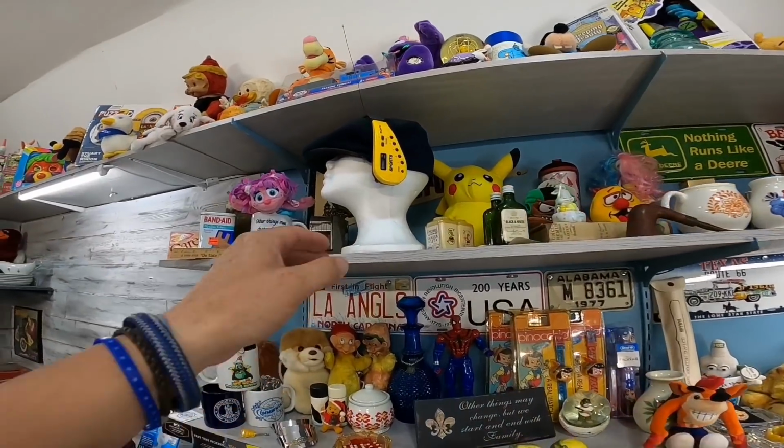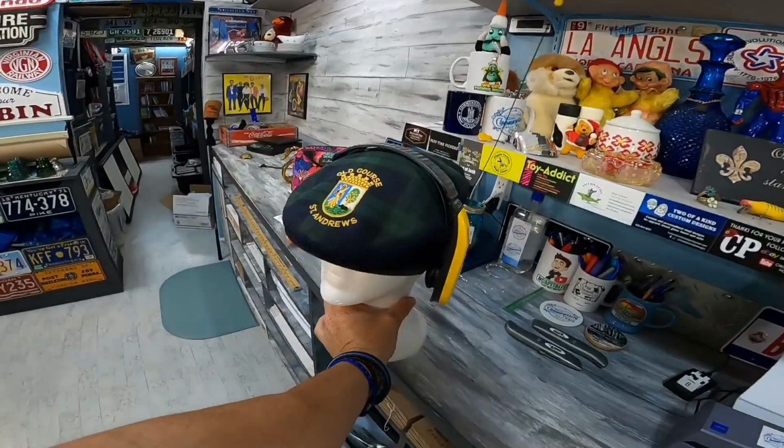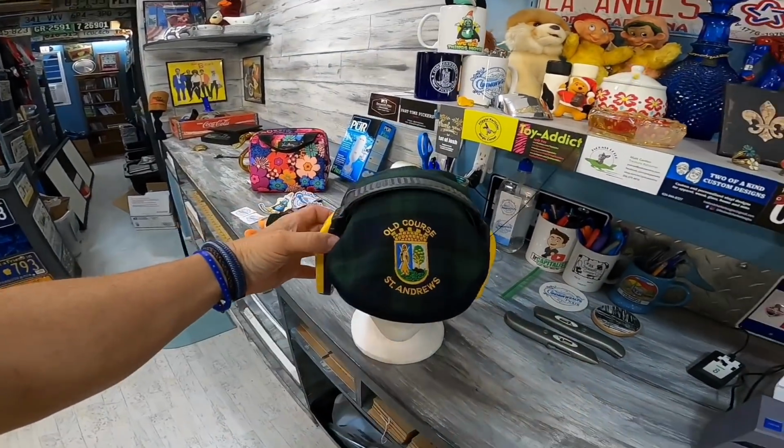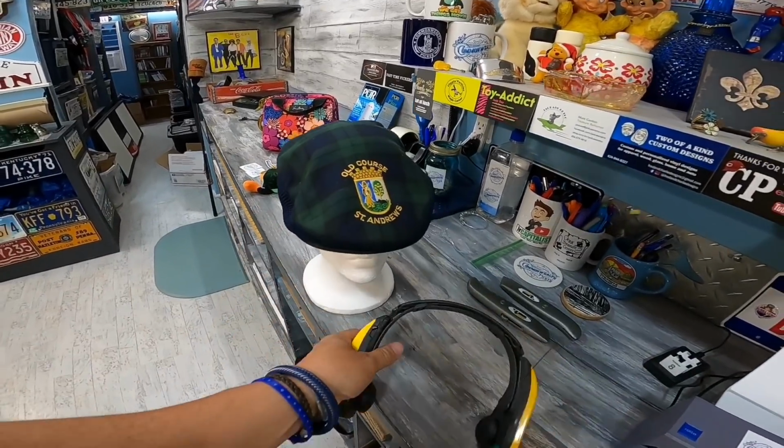These shelves are magic, and especially this spot. 2 sales in 2 days out of this spot right here. And it's the old course. So this has been hanging around. You've probably seen it around the shed for a while. I had the only one out there.